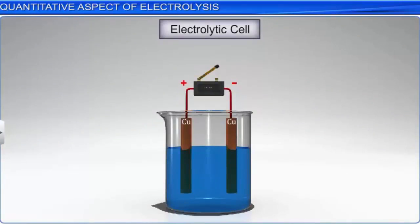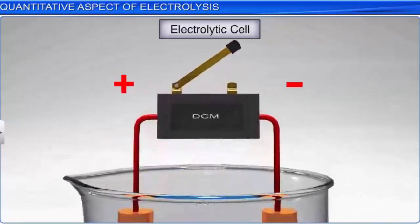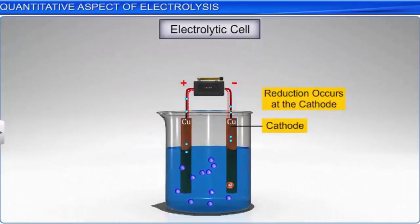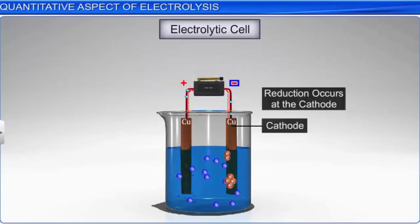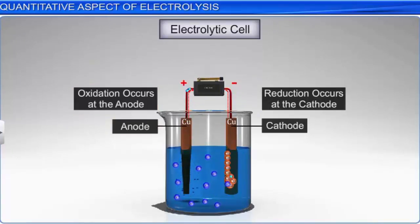As shown in the diagram here, it consists of 2 copper electrodes immersed in an aqueous copper sulfate solution. The electrodes are connected to a DC power supply. When the power supply is turned on, reduction occurs at the cathode, which is the electrode connected to the negative lead of the power supply. Oxidation occurs at the anode, which is connected to the positive lead of the power supply.